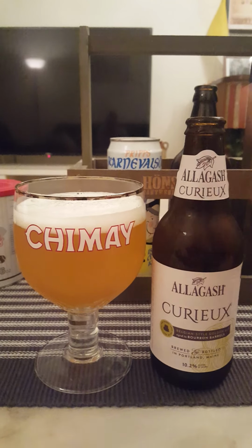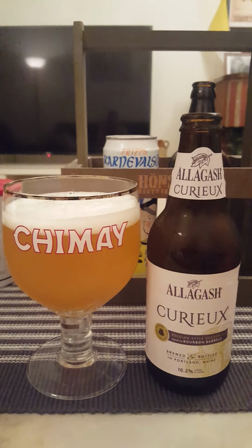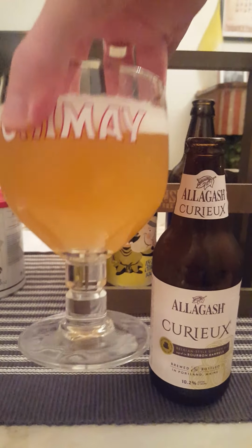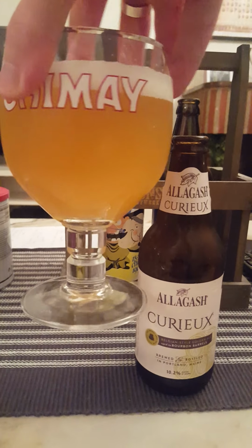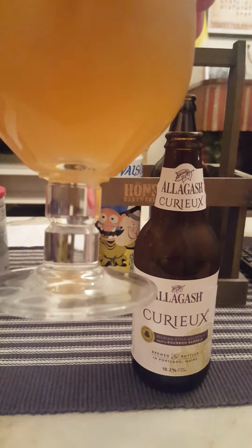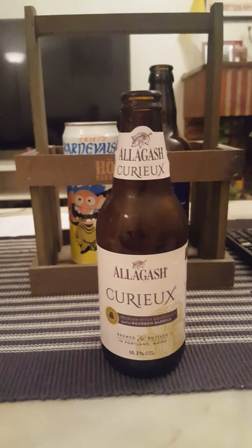What do we have? Fingers worth barely of a nice off-white head. Couple of big bubbles on top. Lovely honey golden color. A little bit of haziness to it. Yeah, man. Really looking good. Really looking good, I would say. Aroma.